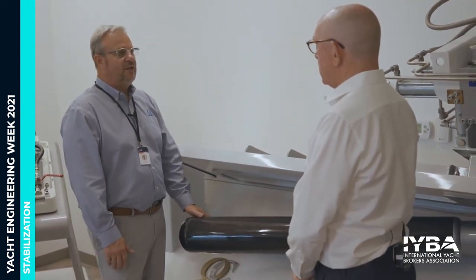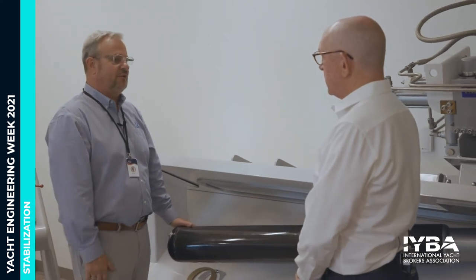Actually, they operate reasonably well to about 14 knots. But on our bigger units, we try to curtail activities around 12 knots, and we start to retract around 14 to 15 knots. So if you've got a boat that has a normal cruise speed of 15 to 18 knots, then the Magnus effect alone would not be the stabilizer for that application.